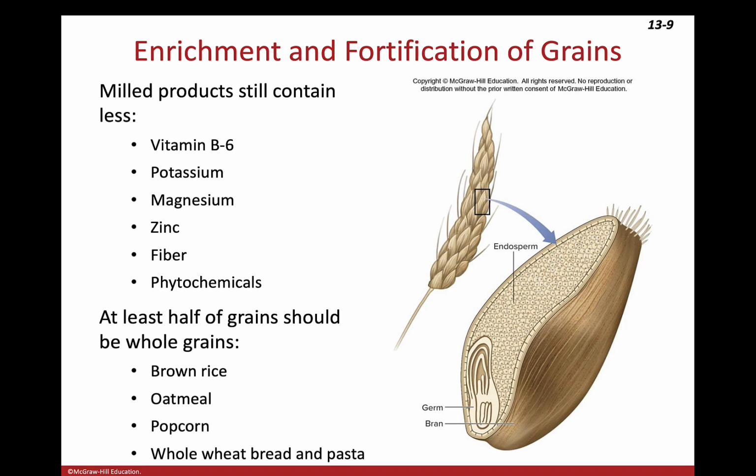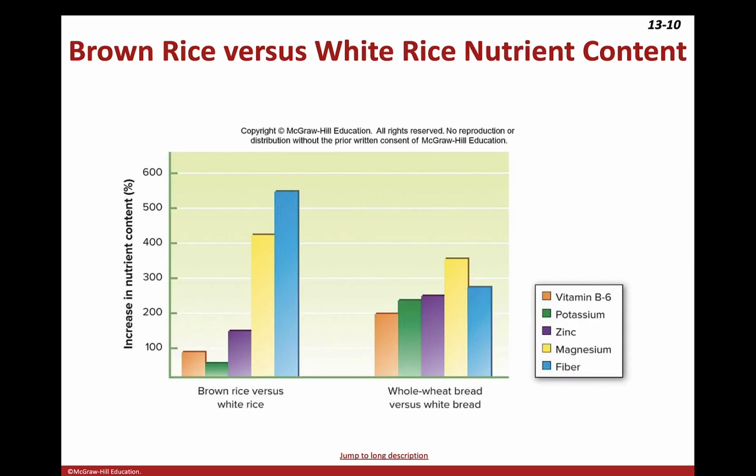Now, there is a really important recommendation, and this is coming from MyPlate. At least half of the grains you consume should be whole grains. Examples of whole grains are brown rice, oatmeal, popcorn, whole wheat bread, and pasta. Now, this is a really important figure because it shows some differences between brown rice and white rice, and also some differences between whole wheat bread versus white bread. One thing that should really stand out is how much more nutrients we find in brown rice as opposed to white rice. And the same goes for whole wheat bread as opposed to white bread. So this is why that recommendation is made, that we really need to be focusing more on making sure that we are getting plenty of whole grains in our diet.